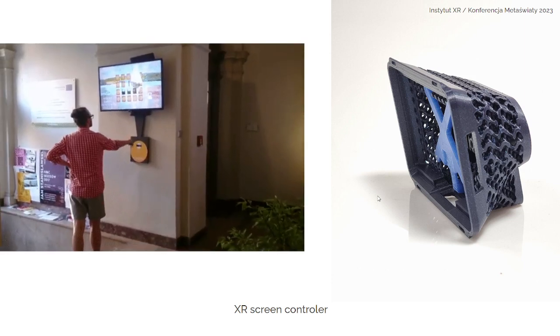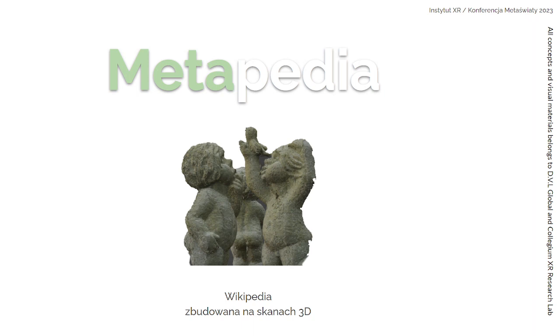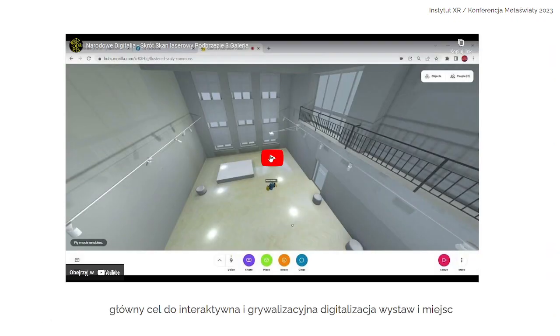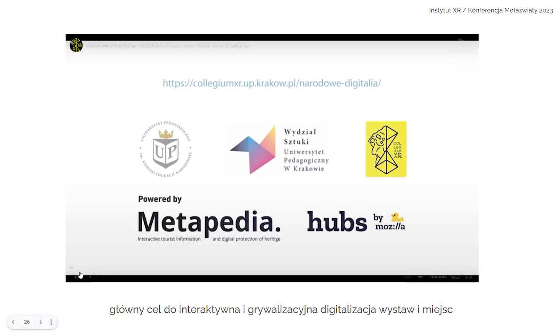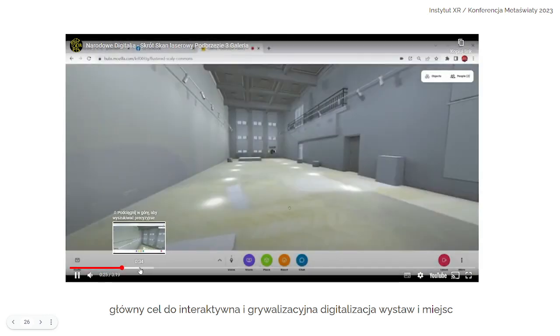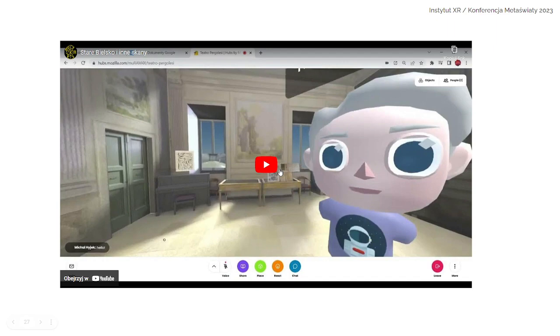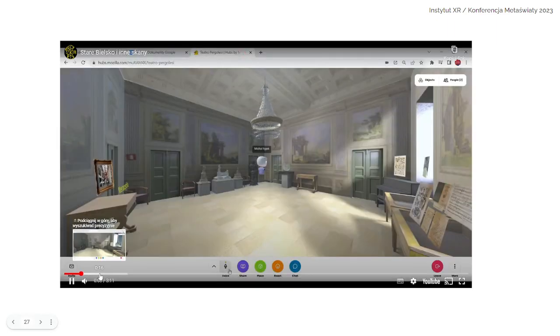So this is also our research based program. And the second core of our research space is Metapedia. It's a 3D environment based on scans, and it's available also on our site. We scanned 35 places so far, most in Poland, but we also got locations in Italy.